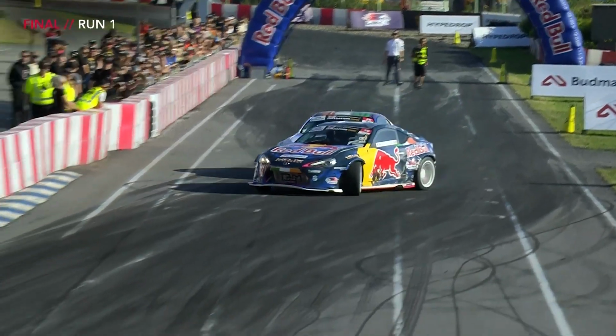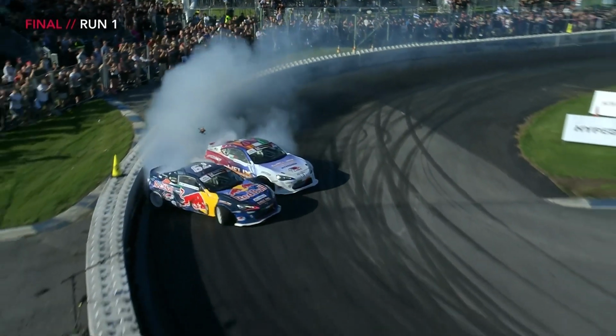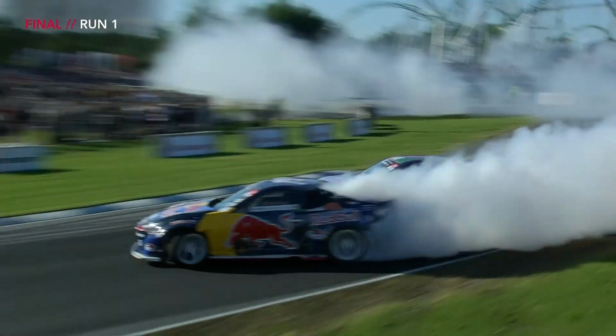Versus brother for top step on the podium. Through the gears they go. Shanahan versus Shanahan. Wow, and no messing around. Jack almost makes contact with Conor on the initiation. They're both up and into the wall, and Jack is all over the side of his brother's GT86, on the curb, on the door, on the wall.